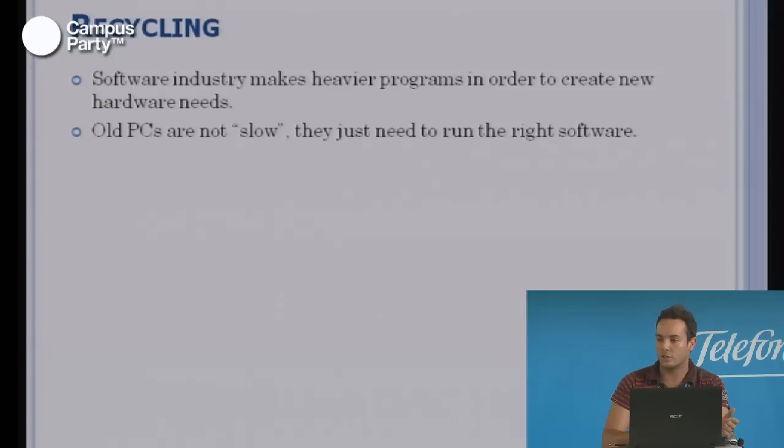Just use the right software. Use your old software. What's wrong with it? You don't have to use the latest version of every software. You don't have to. You make the same stuff. It just looks maybe a little bit more beautiful, the interface, but it's the same. So use it. Use your old PCs.